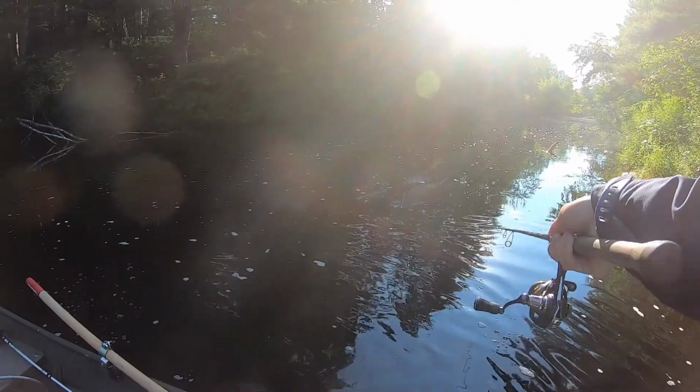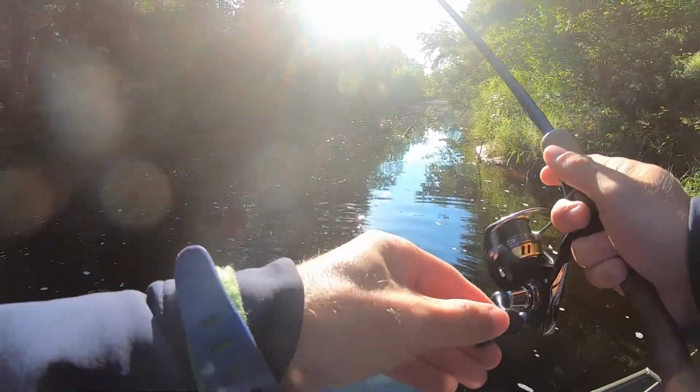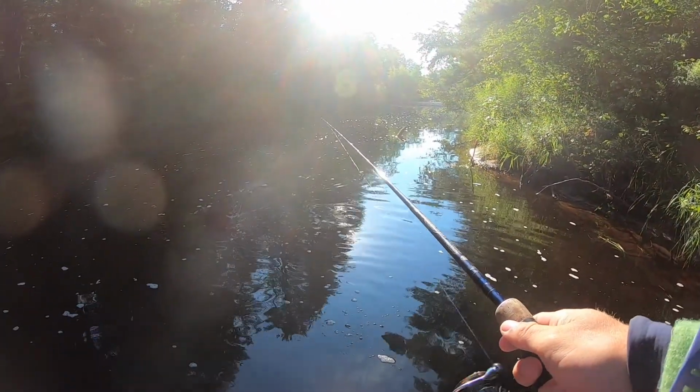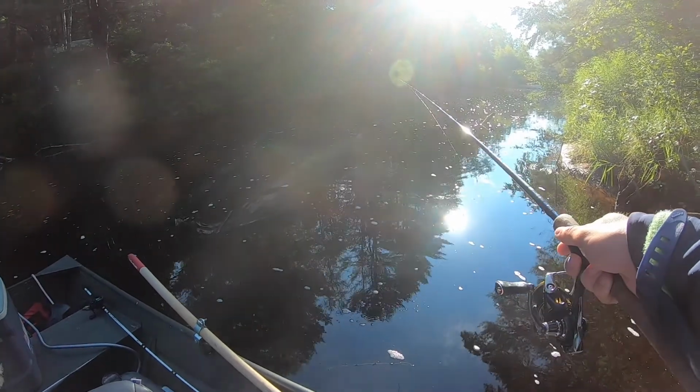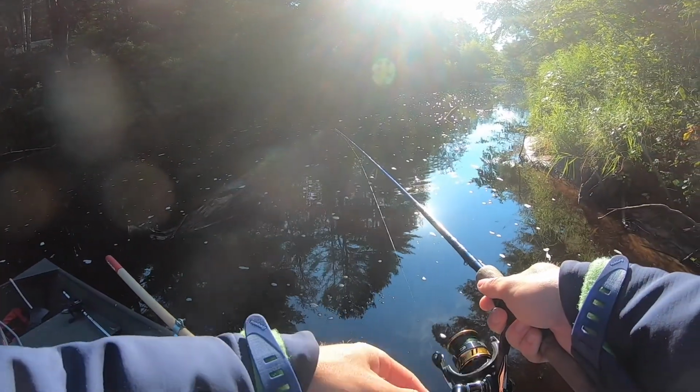Ooh, that was a little smallmouth there. Okay. The smallmouth and something else in there. That explains it. Definitely wasn't a smallmouth that picked it up the first time though. That wasn't a good hook set. I thought I had a little panfish or something, so I didn't really give it a good hook set. Probably why that fish got off.